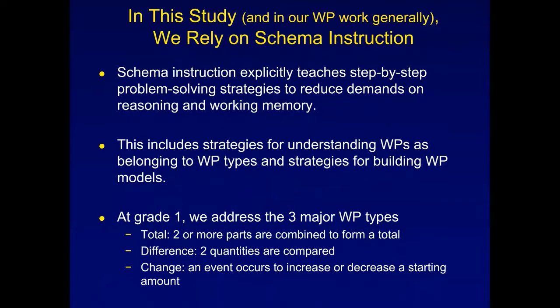So in our study, I'm going to tell you a little bit now about the math component of this study in which we taught word problem solving. In this study and in our work on word problems generally, we rely on schema instruction. Schema instruction explicitly teaches step-by-step problem-solving strategies that reduce demands on reasoning and working memory. And this includes strategies to help students understand word problems as belonging to word problem types, and it also includes strategies for building word problem models. And I'll tell you a little bit about this.